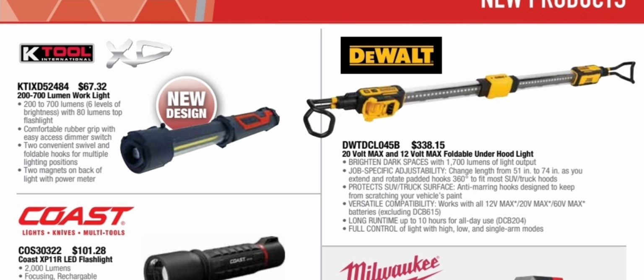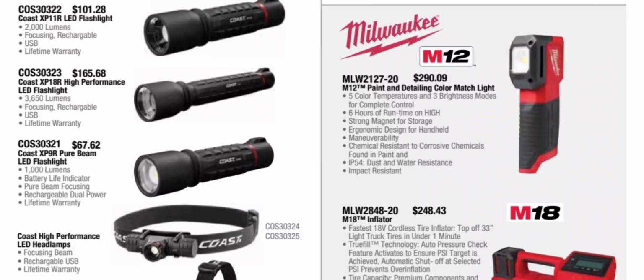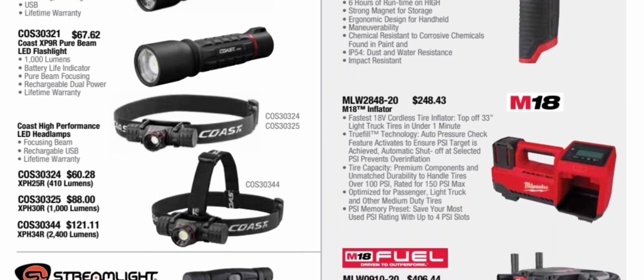Their K-Tool work light, which is a knockoff Easy Red, possibly Easy Red making it for them, $67.32. That is ungodly. The Coast lights are just absolutely $20, sometimes more dollars over more priced. $290 for the paint color match. Their Milwaukee stuff is absolutely.